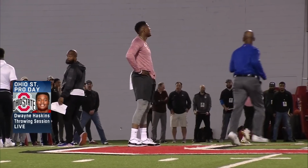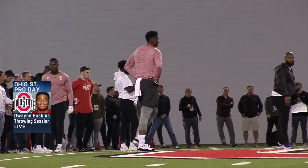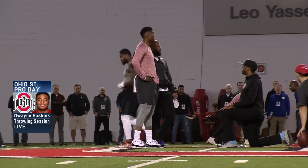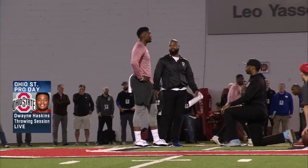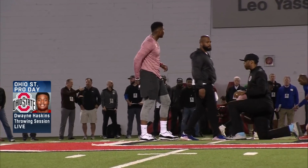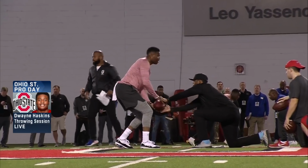Think about that production. First time as a starter to have 50 touchdowns and 8 interceptions. It's the best season we've seen from an Ohio State quarterback. Imagine how quickly he was able to do it. We saw this offense and what it looked like with J.T. Barrett, and then we've seen it with Dwayne Haskins. Next level with Dwayne Haskins. Way more explosive. For sure. In the pass game.